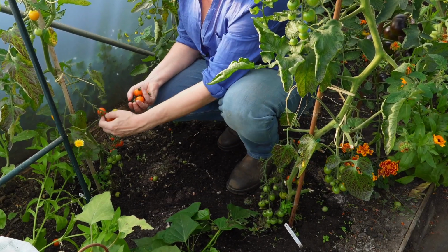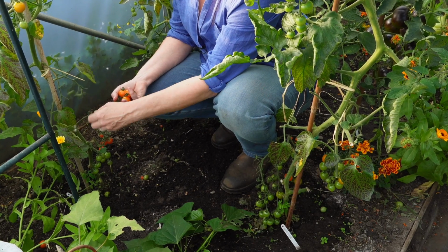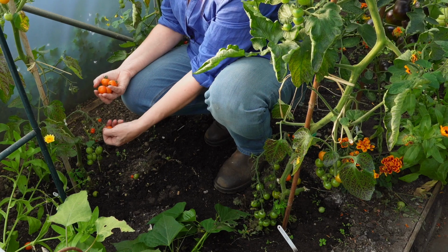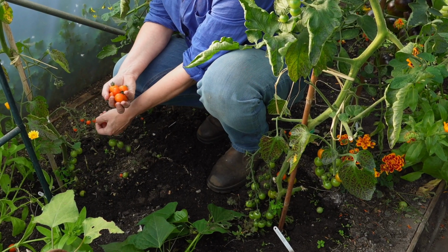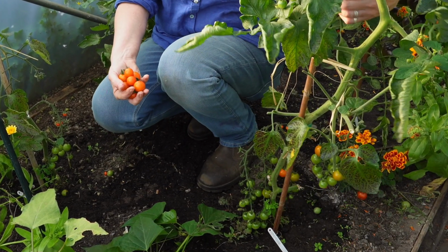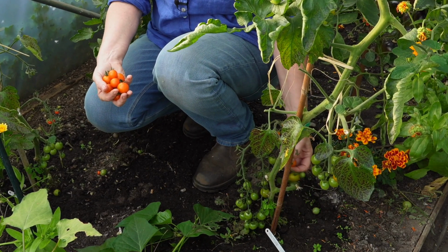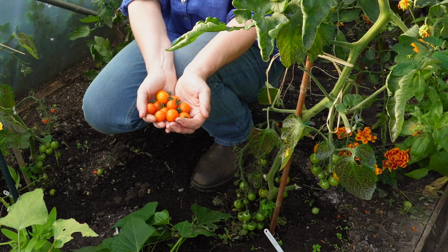if you thought Sungold was sweet, this is a different league. In fact, it's almost too sweet. You almost feel like you can have too many of them and they're not good for you. But they are just incredible. So definitely a recommendation for me this year. I've got plenty more tomatoes to come, but I would absolutely recommend that you try these out if you like sweet tomatoes, because they are absolutely beautiful.